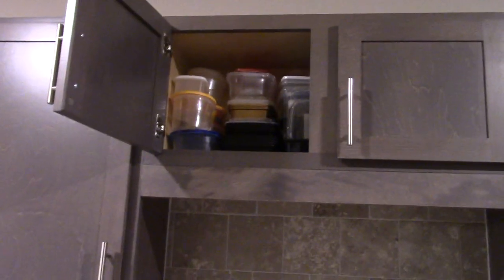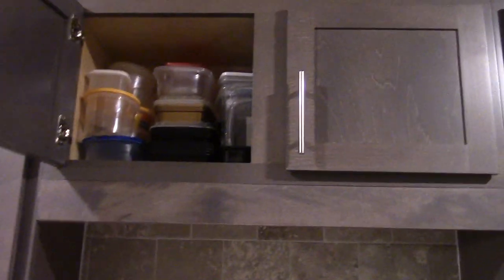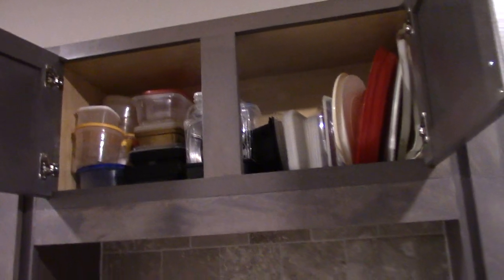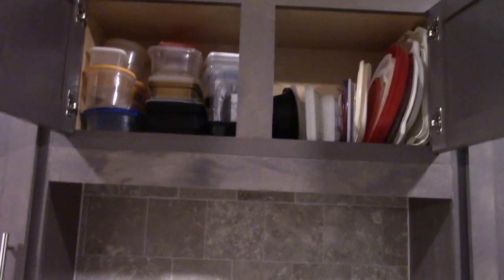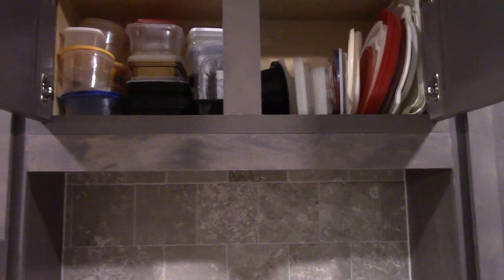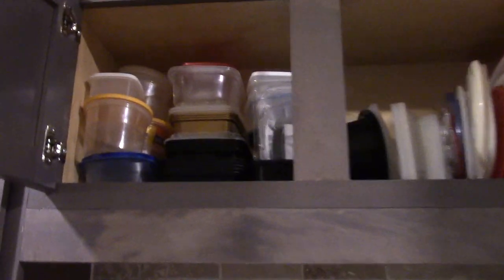Like I said, up here I haven't put anything. Glasses are gonna go up there. I have like all the little plastic stuff, like when you're packing your lunch or something for work. So all that kind of stuff is up there. I want to get some organizers and organize that better so that it's more appealing to the eye. I'll update you guys once that's done. Nothing here. And it's just gonna be dishes over here.